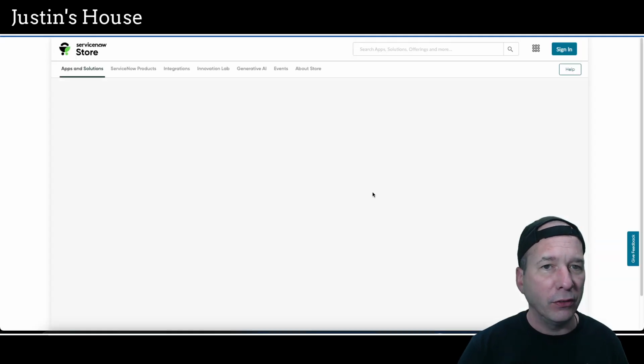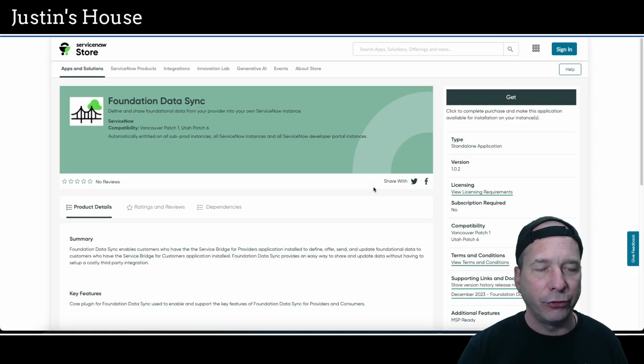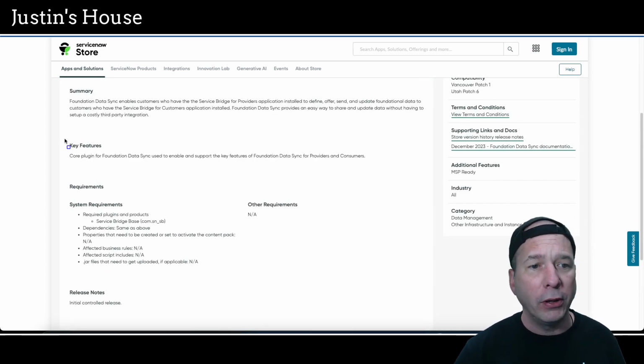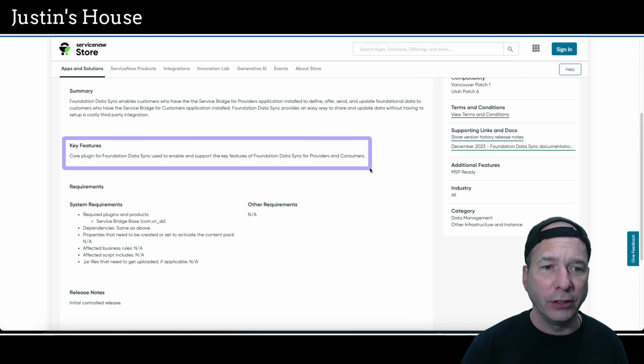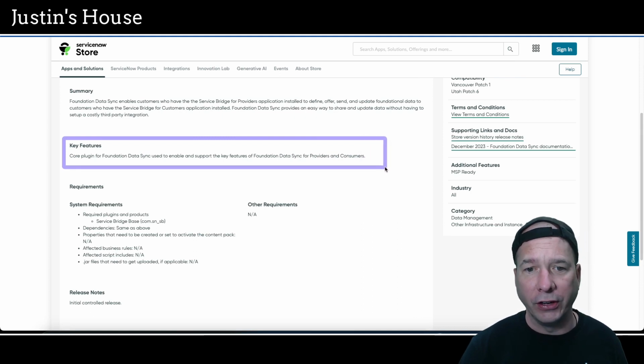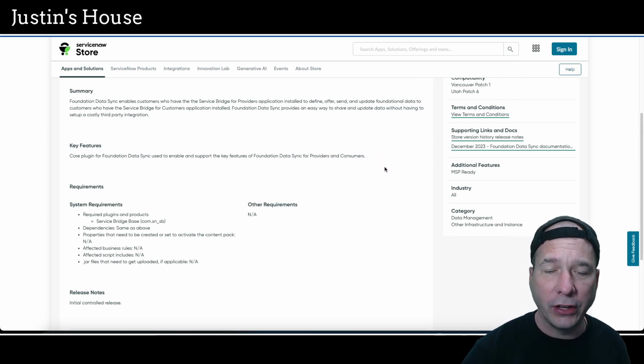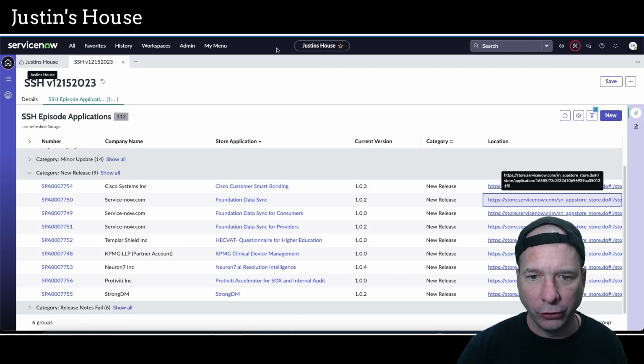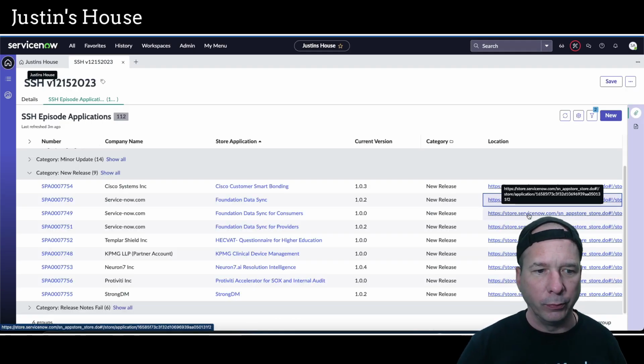Next up is going to be Foundation Data Sync from ServiceNow. This is part of a bigger application. Define and share foundational data from your provider into your own ServiceNow instance. Key features: it's the core plugin for Foundation Data Sync, used to enable and support the key features of Foundation Data Sync for providers and consumers. You may have heard this referenced as Service Bridge in previous releases, but let's keep going.